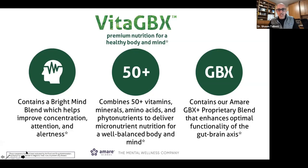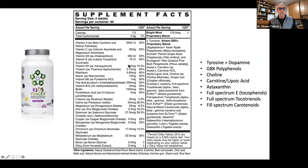But trying to do this in a way that really matches as much as possible the dietary patterns that are associated in large scale clinical trials with the best mental wellness outcomes. The reason we formulated this way is to match those diets. And so what those diets look like are, for example, the Mediterranean diet, the Okinawan diet, the Scandinavian diet, the anti-inflammatory diet.